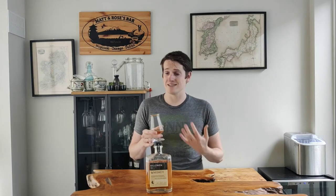There's a good amount of nuttiness that's coming through. That kind of walnutty, almondy note is coming through. There's a nice round, deep vanilla sweetness as well that lingers in at the backside of this whiskey. It's nice and rich. It's surprisingly light for a 55% whiskey. So I'm gonna go back in and see if I find anything else.